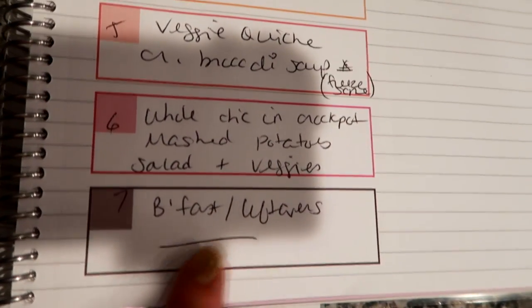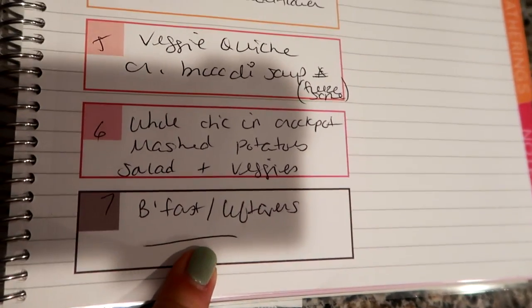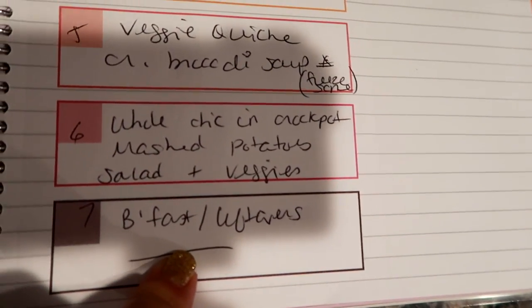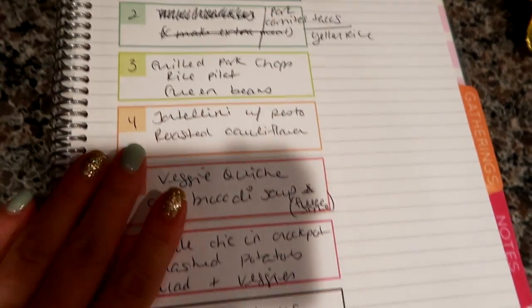And then of course I have my breakfast / leftover kind of freebie night. And actually this week that we're in now, my freebie night I used to make the taco salads, which is why I crossed it off here. Anyways, this is the meal plan for next week.